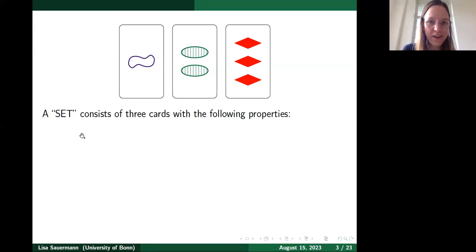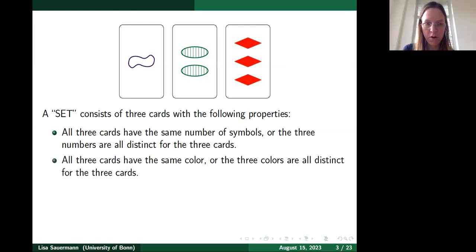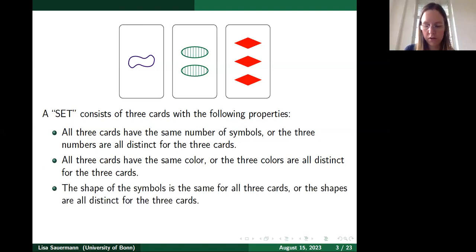Okay, so here is an example of a set. A set is 3 cards, and there are rules about when 3 cards form a set. So this is one example, and here are the rules. The first rule is that all 3 cards need to have either the same number of symbols, or the 3 numbers of symbols on the 3 cards need to be distinct. It's not okay to have twice the same number and the third different. It has to be either all the same or all different. And then similarly for the other properties. The cards need to either have all the same color, or the 3 colors need to be all distinct. Twice the same color and the third different is not okay. And then again for the shape, I think you're getting the pattern.